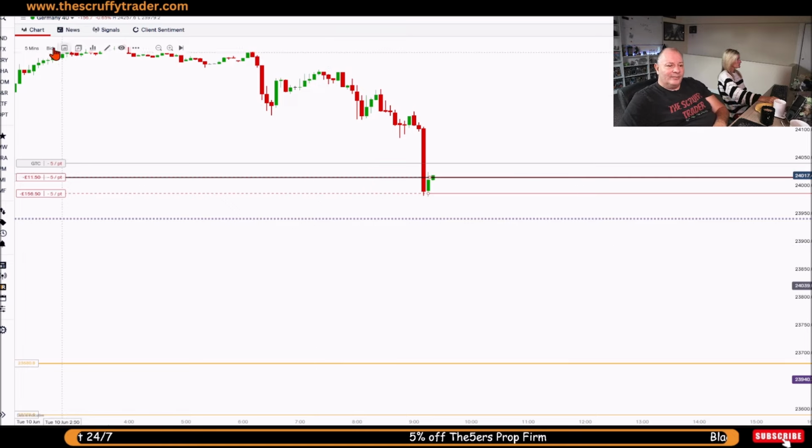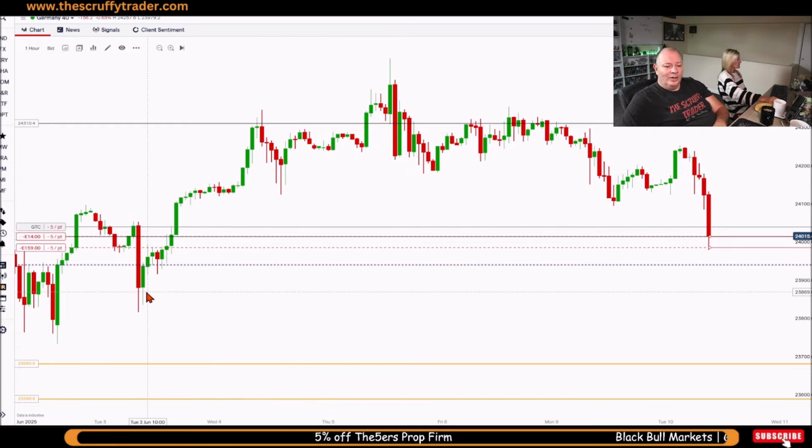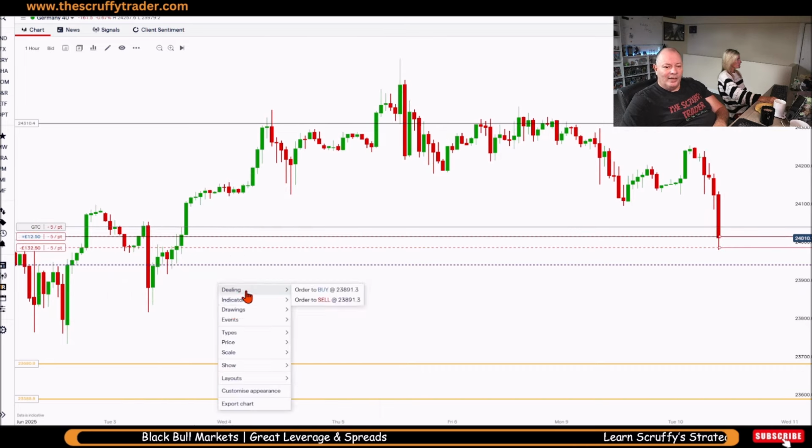But not to fret. If we pull this out to the hourly, we can kind of see what's going on. Well, it pulled up against this particular move here, and then it's worked its way steadily down into it. And it could well start looking to go to the bottoms of this move here and run at these. But markets being markets, I just want to be in and out quick.